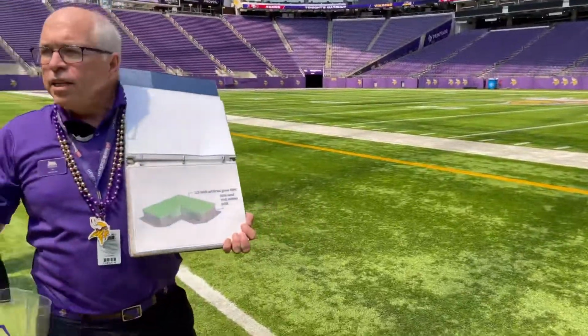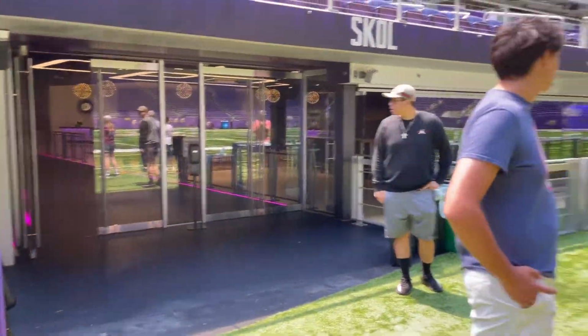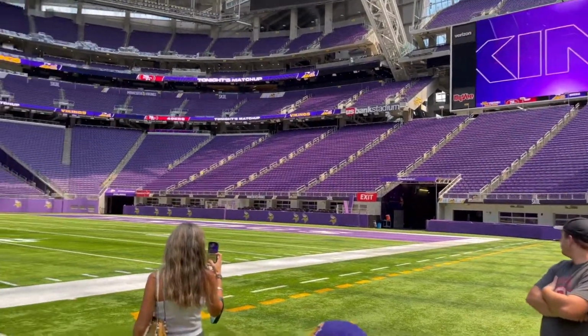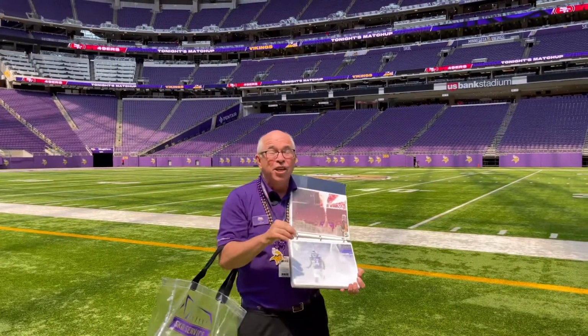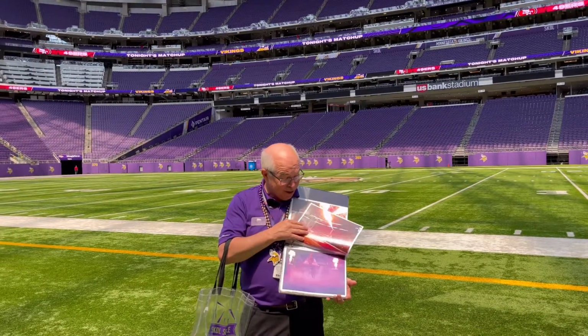Now, as I said, the Vikings enter this way every time except the opening kickoff, opening introductions, and then they will come out that way. They'll follow that tunnel we talked about. And when they come out, they will see the back end of this huge Viking ship. And one thing that's cool is all the lights in here are LED lights. So when we have a night game, it kind of looks like this.